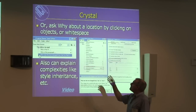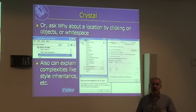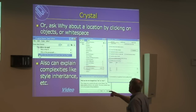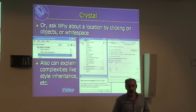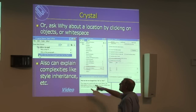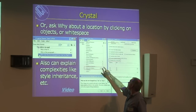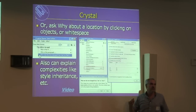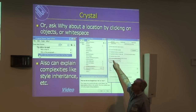And part of the innovations in Crystal was that it doesn't just give you why something happened, but it shows you the particular user interface option that causes it to happen, right? So we figured that people really don't want to know why something happens. They want to fix it, or they want to make it not happen anymore. So when you ask why the text changed from TEH to THE, it says, because this option caused this button to be checked.